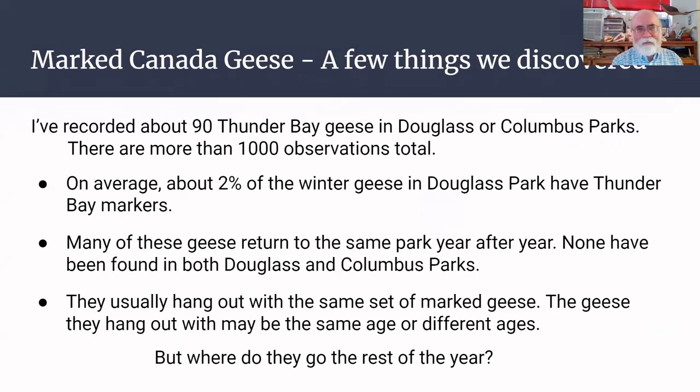On average, about 2% of the geese I would see on a day when I find lots of geese in the park have those markers from Thunder Bay. And many of those geese keep coming back to the park year after year after year. Some of them go to Douglas Park, some of them go to Columbus Park. I've never had one of those Thunder Bay geese show up at both parks.